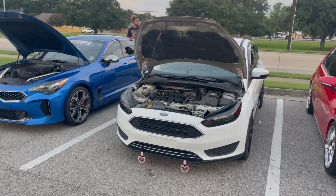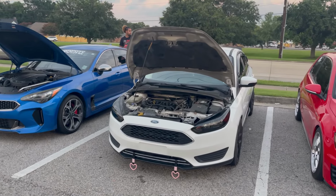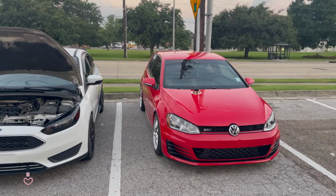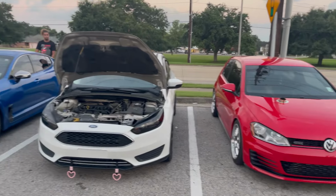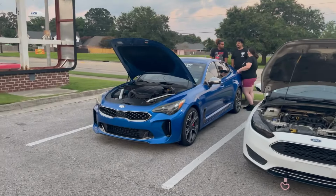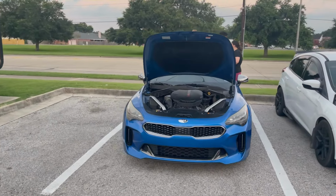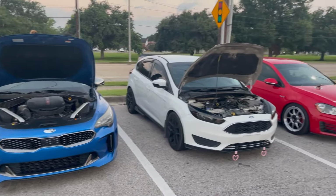So we got the Ford ST right over here that I've not got to see basically come in. We got this Volkswagen GTI that's Terrible One, that's poking out, I see on that hood. And then we got this Kia Stinger right here as well, in that very nice blue. It's a very nice looking lineup.